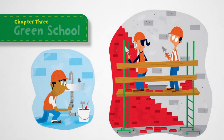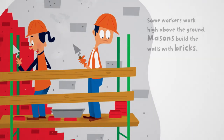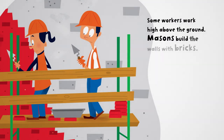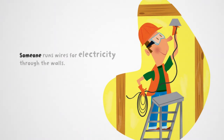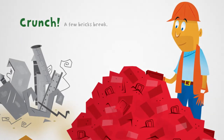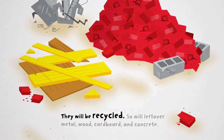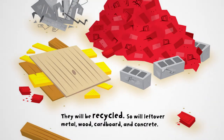Chapter 3, Green School. Some workers work high above the ground. Masons build the walls with bricks. Someone runs wires for electricity through the walls. Crunch! Oh. A few bricks break. They will be recycled. So will leftover metal, wood, cardboard, and concrete.